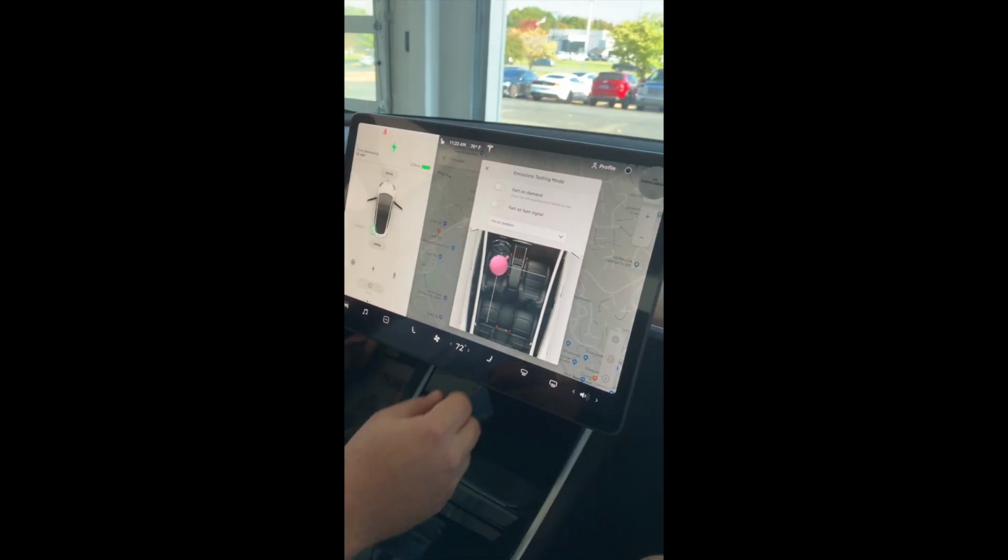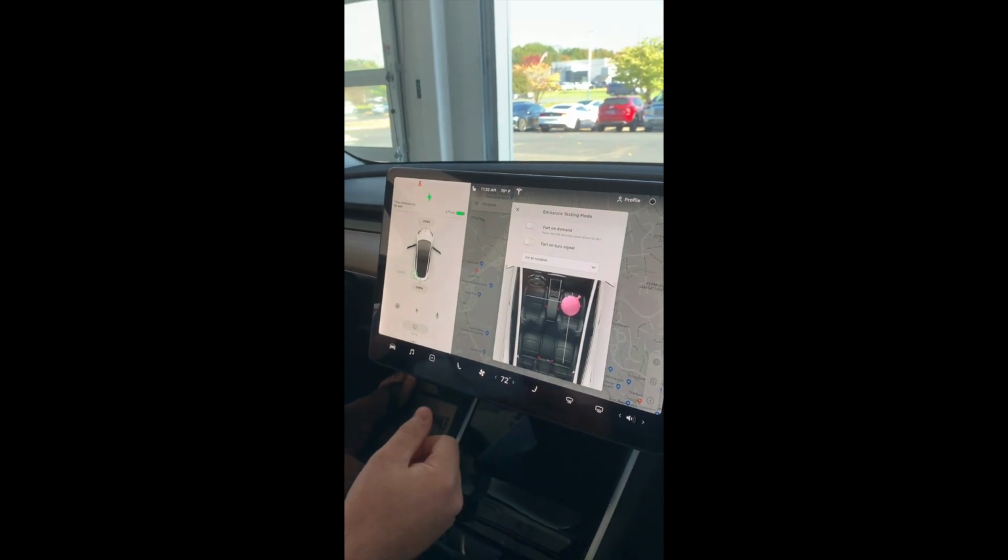Listen. What's it doing, farting? It's a whoopee cushion. Oh my god, it's got a whoopee cushion going.